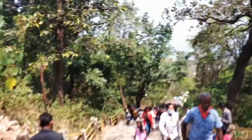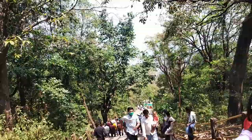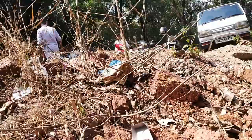This is the shortcut, which is also 6 kilometers, but here there is one more parking. You can see, there are 200 steps.